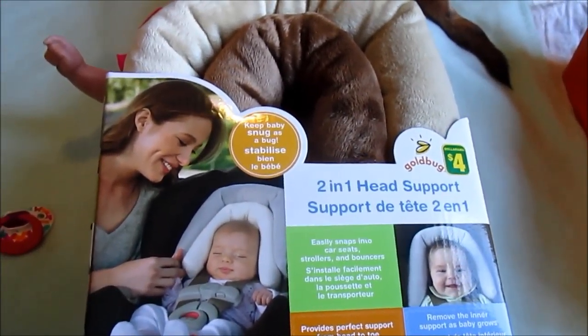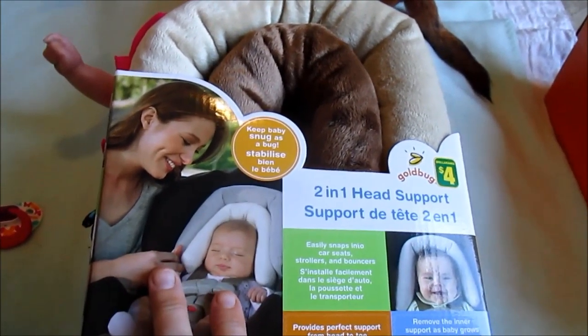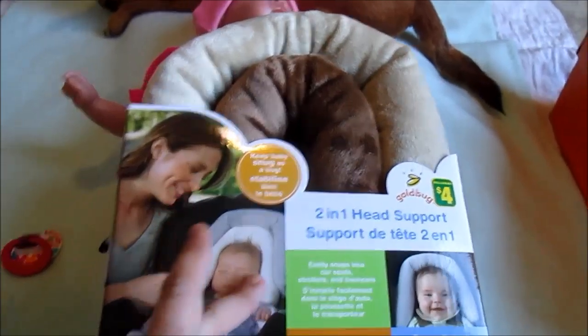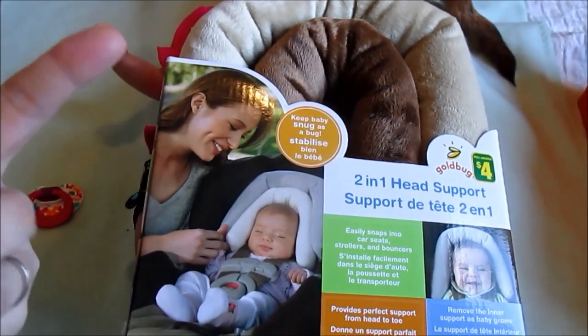But I scored a really good score at the Dollarama. I went in to see if they had any diapers because that was before we went to the grocery store. And I thought maybe, because they sell some Huggies, but all their Huggies are sizes 3, 4s, and 5s. And she's like a 1 or newborn.